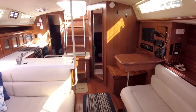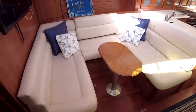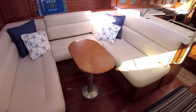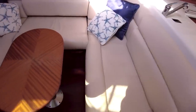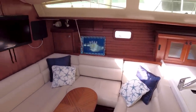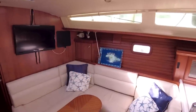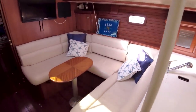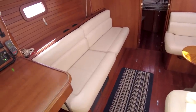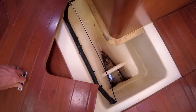And going aft. For the main seating area, you've got a nice big U-shaped settee here. Salon table's a little small, but I can see why they do that, so you can get around it nice and easy. And again, everything's just in really good shape. There's a rod there for the rigging going down to the chain plate. Storage down below the settees. And then another settee over here. Again, storage down below. All of these sole panels pop out, and there's these little handles to help you do that. So good access all around.